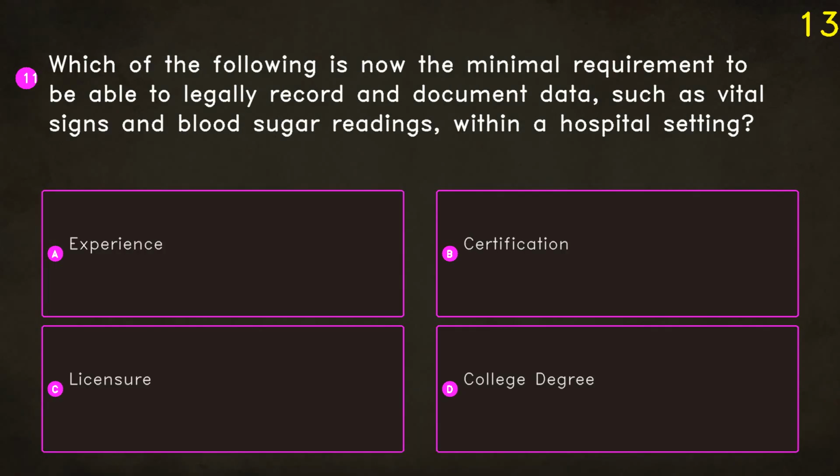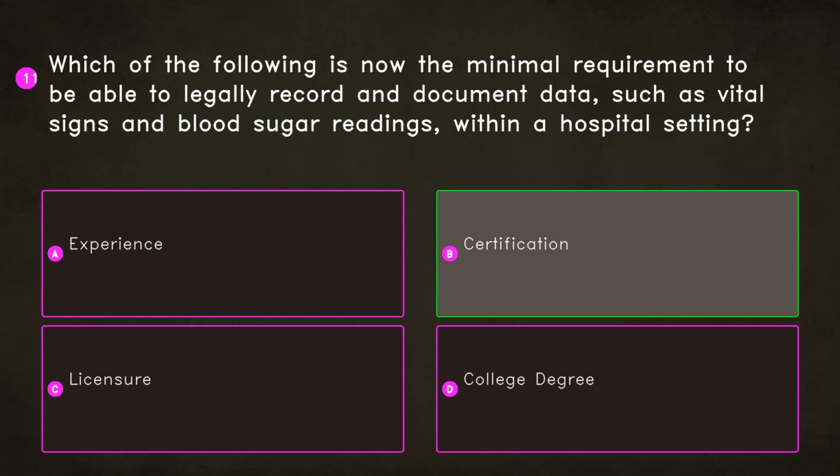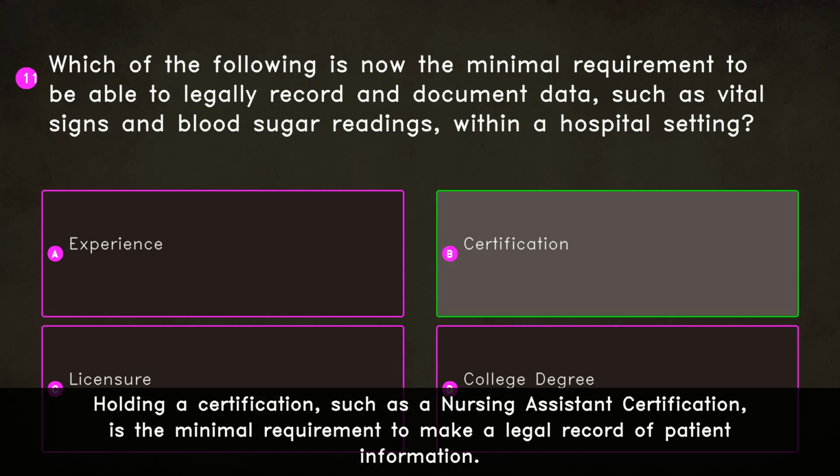Question 11. Which of the following is now the minimal requirement to be able to legally record and document data, such as vital signs and blood sugar readings, within a hospital setting? A. Experience, B. A certification, C. Licensure, D. College degree. The correct answer is certification. Holding a certification, such as a nursing assistant certification, is the minimal requirement to make a legal record of patient information.